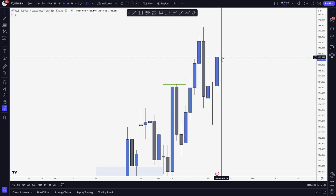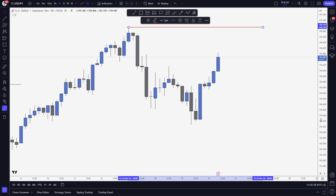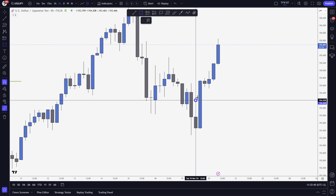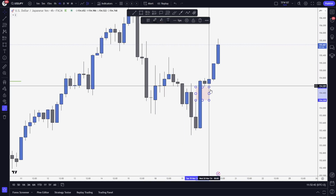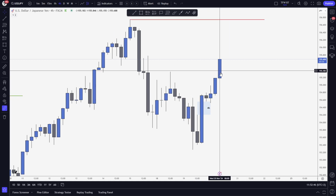But look at this daily candle here. It's starting to give us a lot of bullish indications. And then as we start going to the hourly time frame, I'm already starting to see order flow. There is, for example, a new hourly bullish imbalance that was made. It tapped in and right now it's starting to follow through.